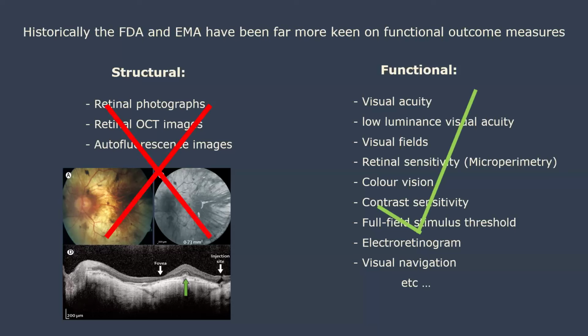So the FDA and the EMA, which is the European equivalent, generally don't like structural endpoints. They don't like clinical trials where you say we're going to look at the pictures and see if it's better after treatment versus before treatment. They have generally and historically gone for functional measures, so improvements in visual acuity, improvements in visual field, things like that, which is kind of understandable, in terms of the functional aspect is what really matters to the patient, the fact that they can see better, their experiences have improved. But they are notoriously difficult to measure in an accurate, really highly defined way.